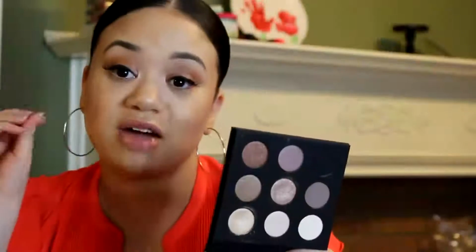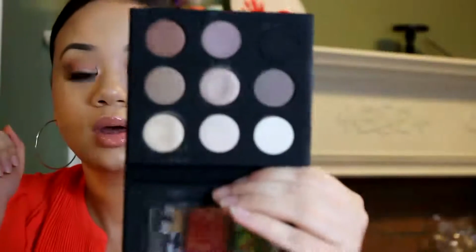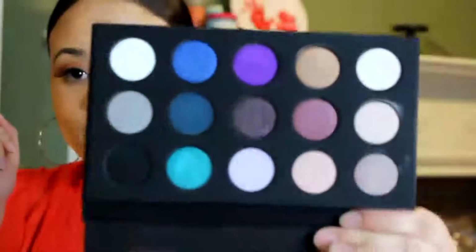They're not named, they just have numbers, so it's kind of confusing. And then we have the 15 Artist palette by Makeup Forever. And I need to bust this baby out because it's gorgeous.